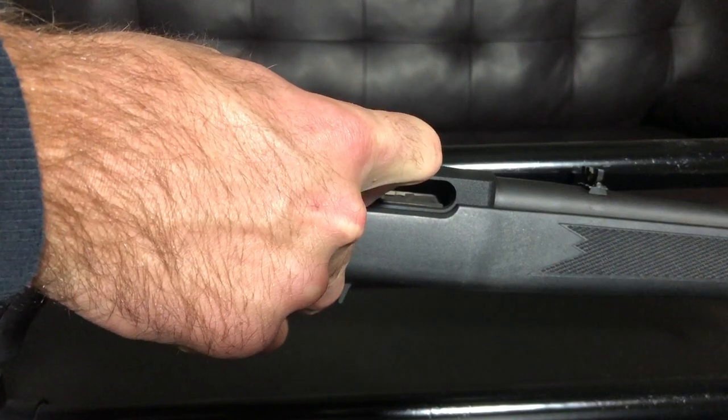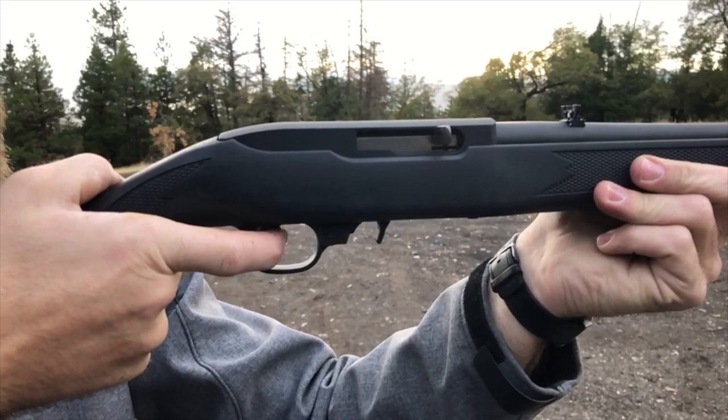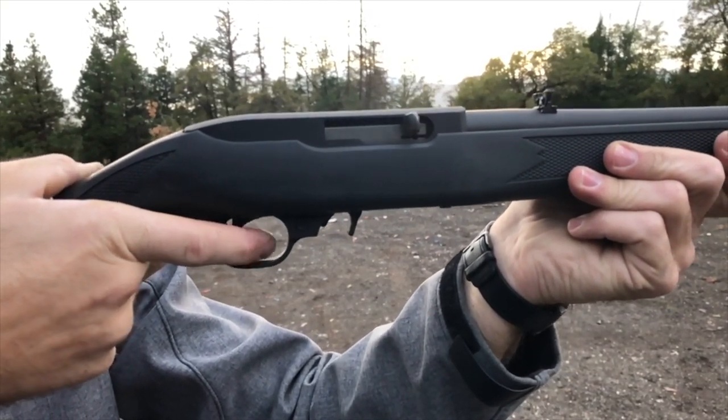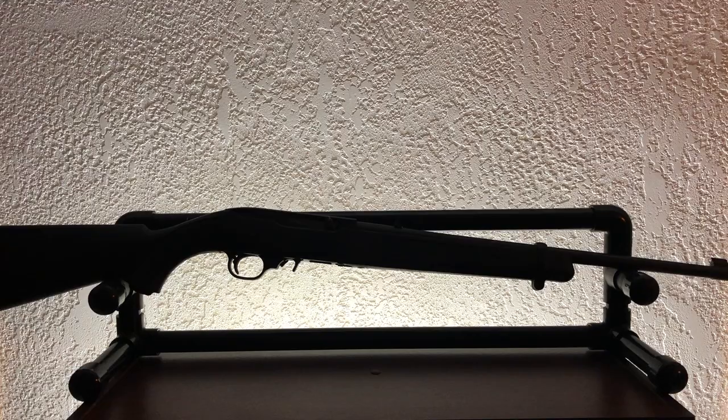As far as reliability, I can't ask for anything more. The rimfire 22 is already sketchy, but this little Ruger eats them alive. It seems to never miss a beat, whether you are shooting as fast or slow as possible. Overall, a very reliable target or small game rifle.